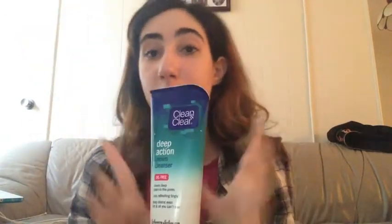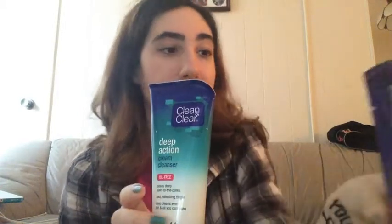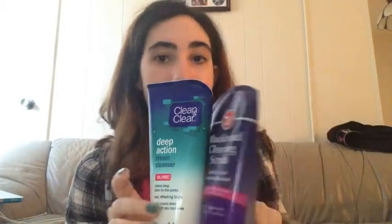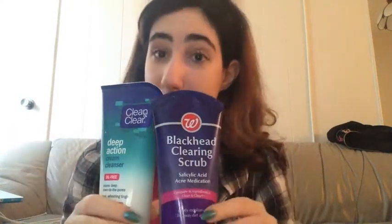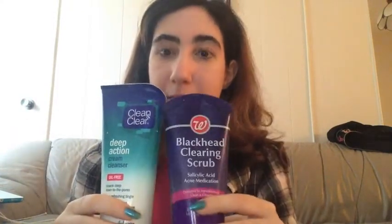I have blackheads. First of all, I am going to admit it, but I only have them in one place, thankfully. So I use this scrub, which is the Clean and Clear Deep Action Cream Cleanser, which I use twice a week, Mondays and Fridays. And then I use Blackhead Clearing Scrub, this one from Walmart, on Wednesdays, and I just put it on my nose because that's where all my blackheads are. And I use this on my face the other days, and these two have been my lifesavers.